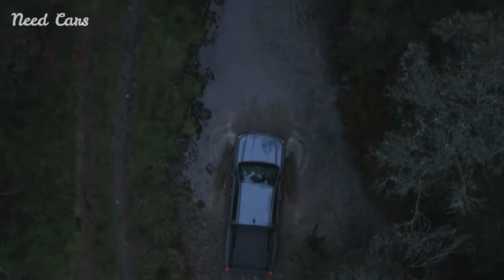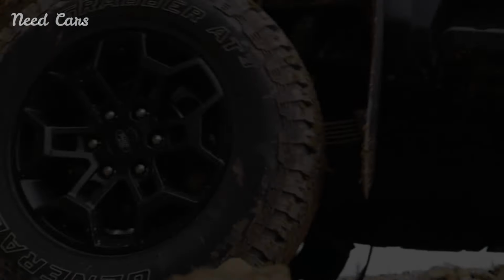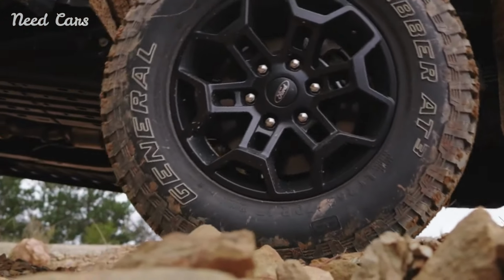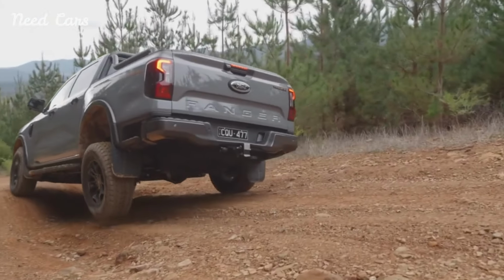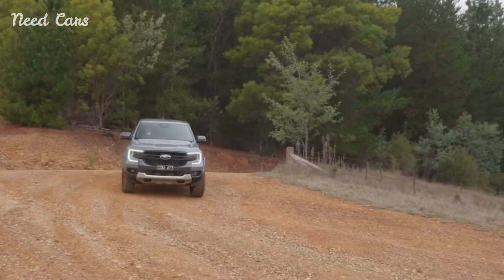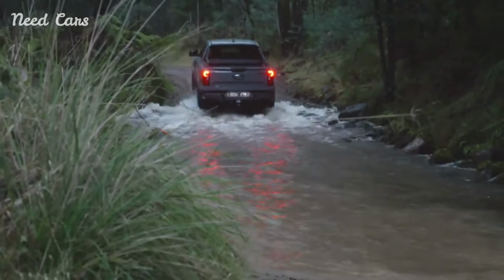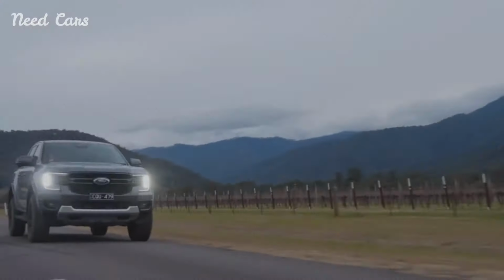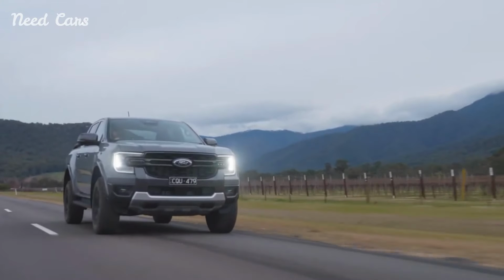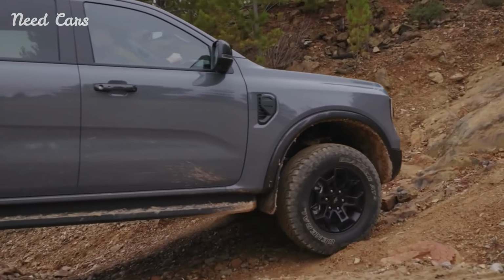Under the hood, the Ranger Tremor boasts a 2.0-liter bi-turbo diesel engine, capable of producing 210 horsepower and 500 newton-meters of torque. This powertrain is paired with a 10-speed automatic transmission, ensuring smooth and responsive performance both on and off the road. The Tremor's engine may not match the sheer power of the Raptor's 3.0-liter twin-turbo V6, but it provides ample strength for a variety of driving conditions, making it a reliable companion for weekend warriors and daily drivers alike.